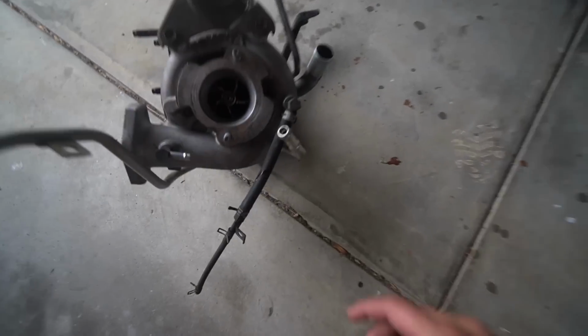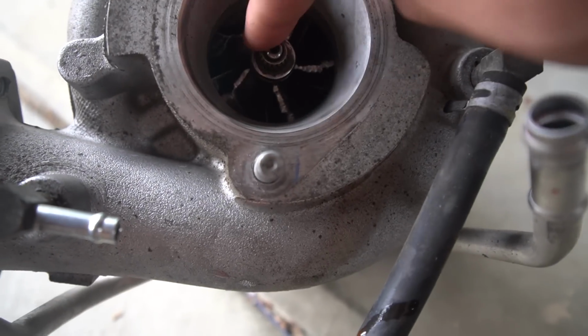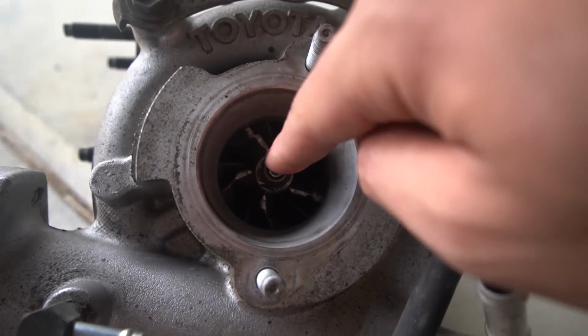Okay, sick. All right, we've got the turbo out. It's just chilling right here. Oh no, Michael, what have you done, bro? Don't even at me. Something's gone in here and has sheared off all the fins, and that's probably the reason why he was losing boost.